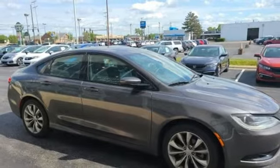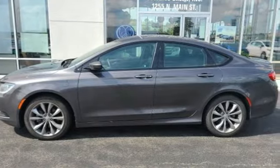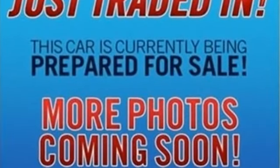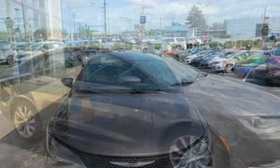Cars.com reports in crash tests by the Insurance Institute for Highway Safety, the 200 sedan earned the top score, good across all categories. Accordingly, the car is an IIHS Top Safety Pick. Chrysler, where top-flight engineering meets affordable luxury.